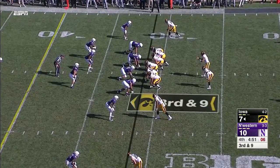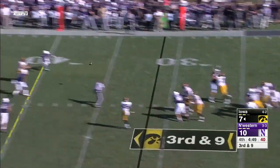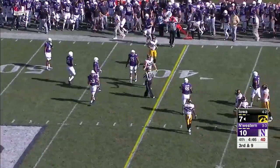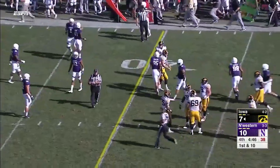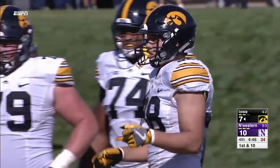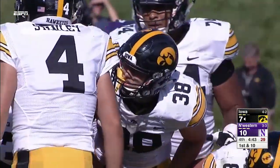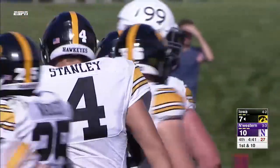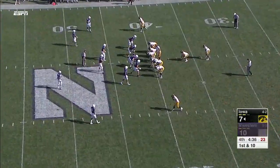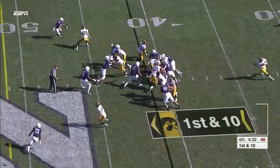Third down and long for Iowa. Nate Stanley over the middle, and he has the tight end Hockenson for a first down, Iowa. Pretty straightforward concept. Hockenson finds the void in the zone coverage that Northwestern had right there, and the defenders on either side didn't communicate well. You're supposed to squeeze it down when you have a route in your neighborhood.